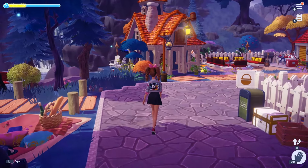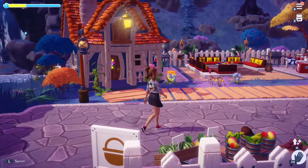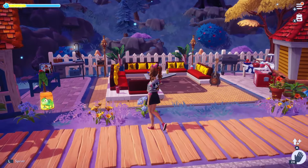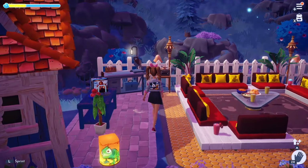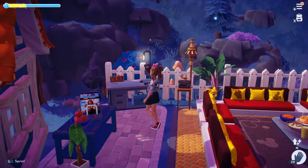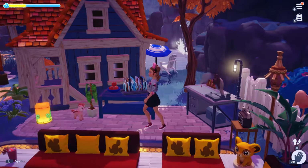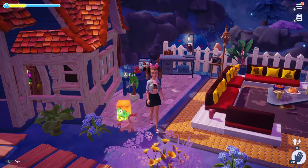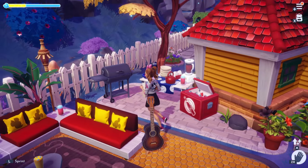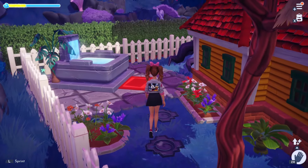And then over here is Goofy and Mickey's area with their shared yard, just kind of the community hangout where they barbecue and listen to music and eat and hang out together. Goofy has another little sitting area, fishing area by the waterfalls there. And then Mickey has a hot tub area in back of his house.